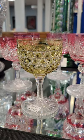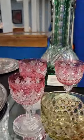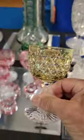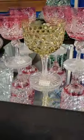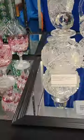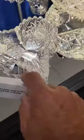Here's a Hobstar Diamond pattern in a citrine or amber color, cut to clear. It's by Dorflinger, has the fluted notch stem, star base. I have about a dozen different colors in these in my personal collection, and this is a duplicate of them, and this is $7.95. The Caprice Cologne sold last night.